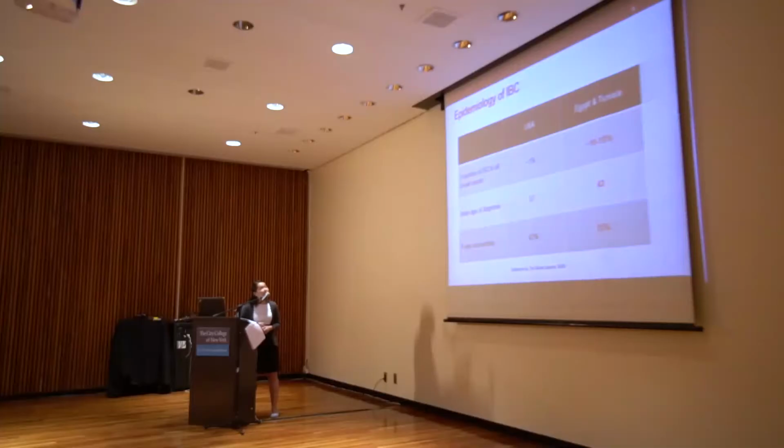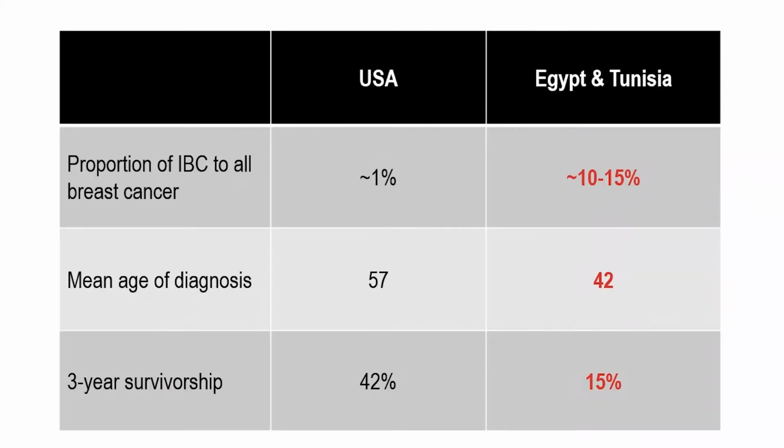Now, the epidemiology of IBC is very interesting, as it accounts for only about 1% of all breast cancer in the US, but the percentage is much higher in Egypt and Tunisia or North Africa at about 10 to 15%. And compared to other types of breast cancer, IBC tends to be diagnosed at younger ages and is more common in African American women. So the average age of diagnosis in Egypt and Tunisia is 42, compared to 57 in the US.